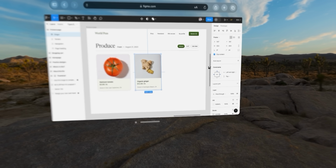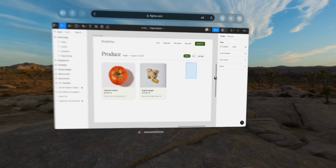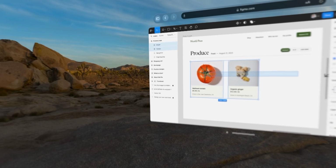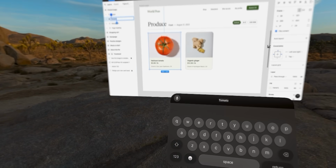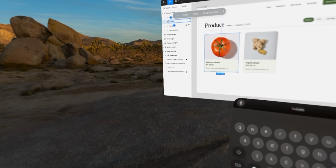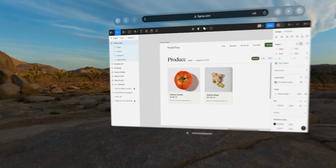So how do I scroll around in Figma? Oh, I can highlight, this is so cool. Oh, this is surreal. So if I want to select, yeah, same thing. I'm having selection issues. Again, the interface is not optimized, nor should it be at this stage, but it's not optimized.